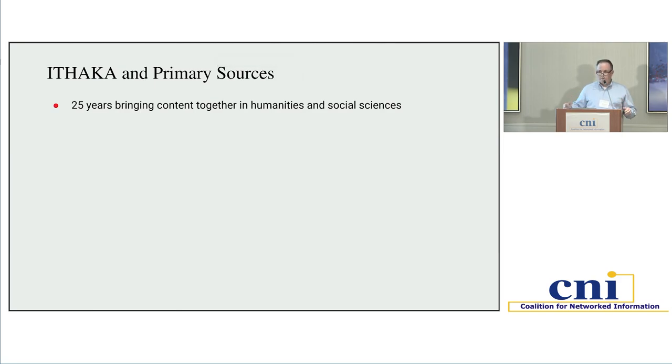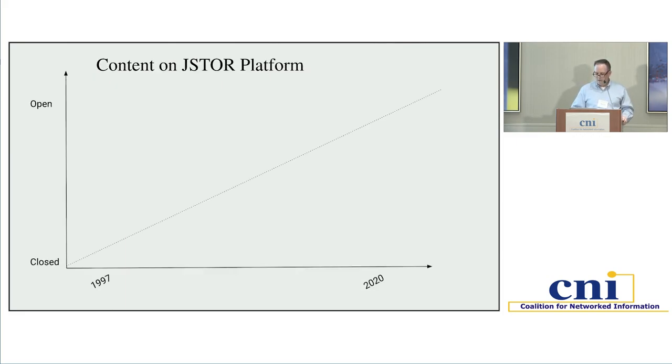Most of the folks know JSTOR from the work it started 25 years ago in the digitization of the back files of journals. So we've been at this for a couple of decades. Actually, this is the 25th anniversary of JSTOR being launched. And the interesting thing over that time is we've constantly been bringing together content in the humanities and social sciences. Started with journals, moved on to books.